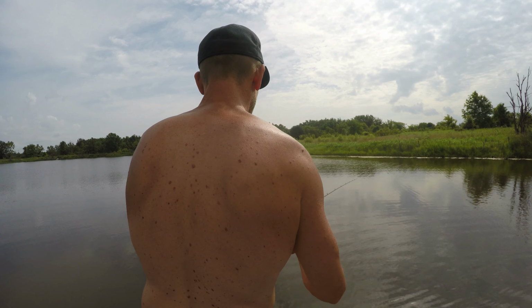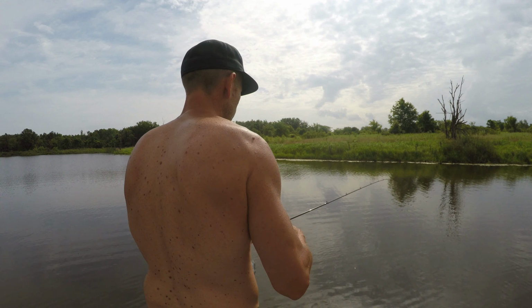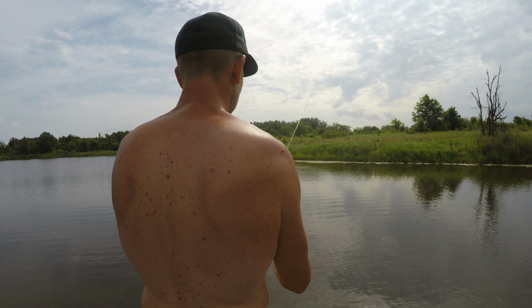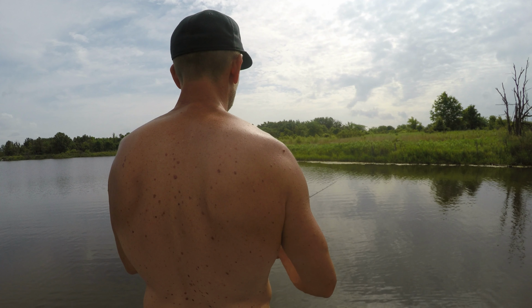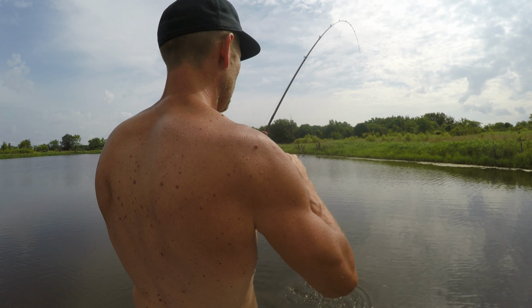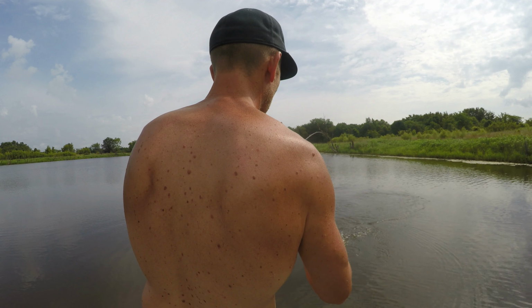Let's work down this bank. Before we go, I know we're supposed to be leaving, but before we leave, let's give this thing a little shot. Same bait. There we go. I felt that tick the grass. I let off, and then when I cranked it back again, bass. Nice one. And we worked through that area already once this morning.